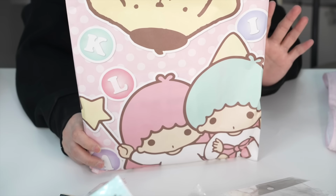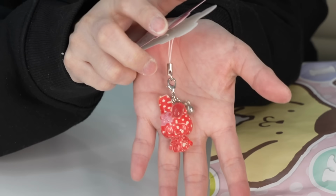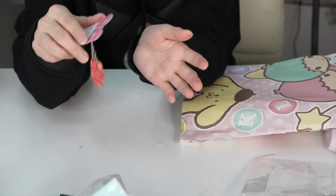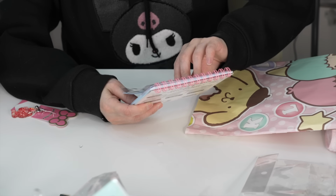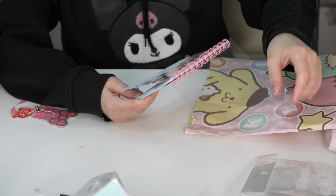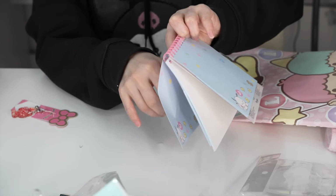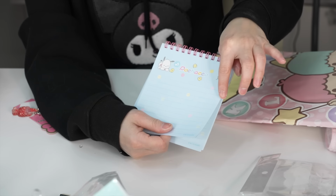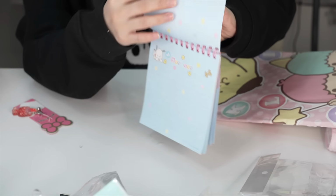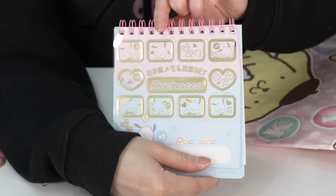And we have one more. First off, a phone charm, a My Melody phone strap, and it has like a bell on it. Next, so it's a memo pad that you can turn into a letter. That is so interesting. Like this first part is an envelope and you can just like rip it off. The second part is a notepad, so you can write something on this and put it into this envelope. So it's like a letter memo pad. And the design is so cute. So useful.